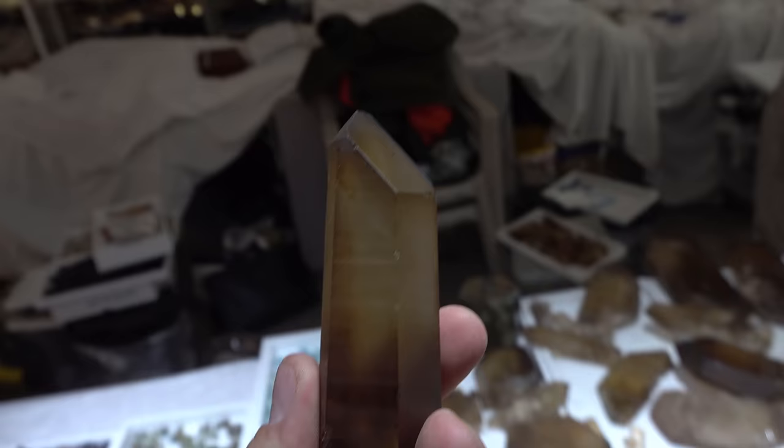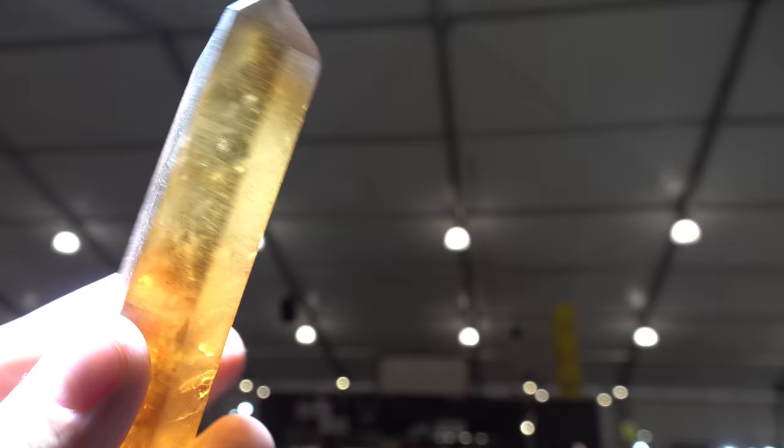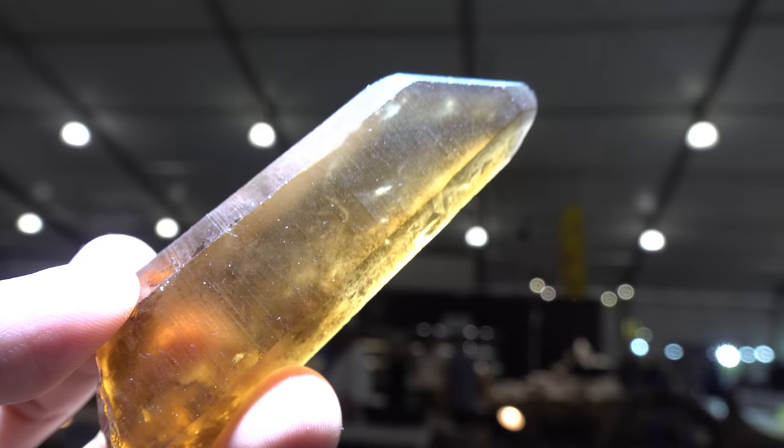Here's a little bit of a smoky citrine. It's got a little smoky tip right here. Very nice. Energy in citrine is really lovely. It's very strong with the solar plexus, very strong with your vision and clarity and focus.